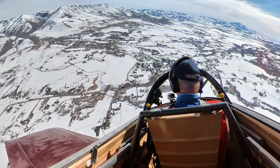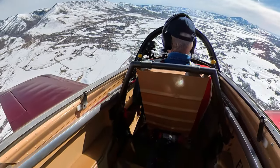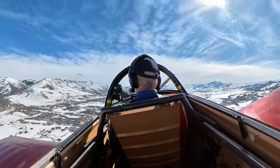So far that camera setup on my left wing's been working pretty good. Might be bent a little bit. Here's what it looks like.